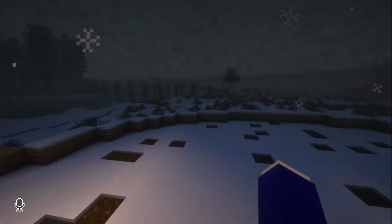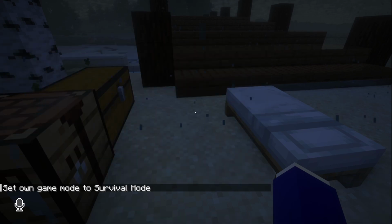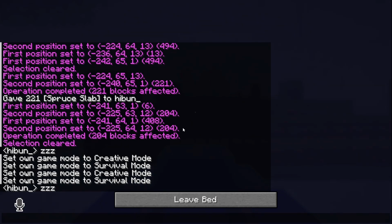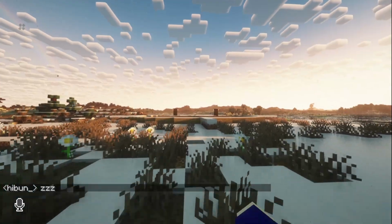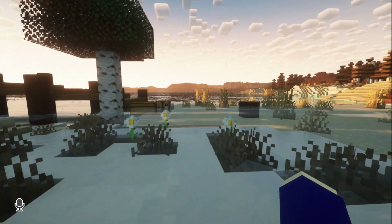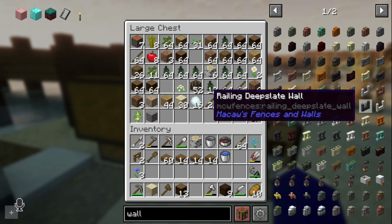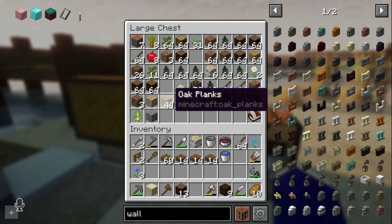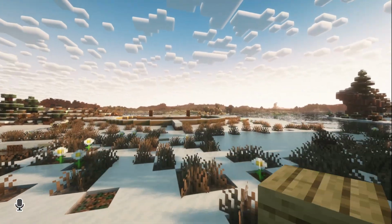Oopsie daisies. I must sleep. And I'm still in creative mode. So let's get ourselves out of creative mode. Okay. So I think that the next thing I need to do, well, first I'm just going to make this with temporary blocks, and then we'll go to the nether in a different video, because how much time do we have left? We have about 20 minutes left of the video. So we'll just use temporary blocks and mangrove roots to sort of climb up.